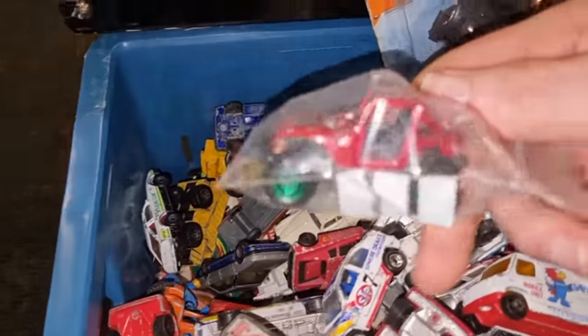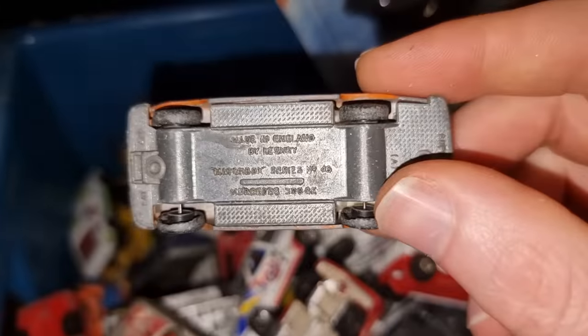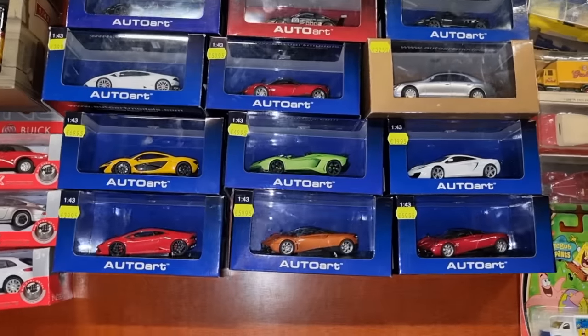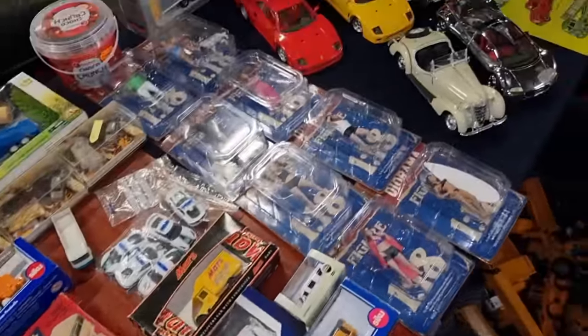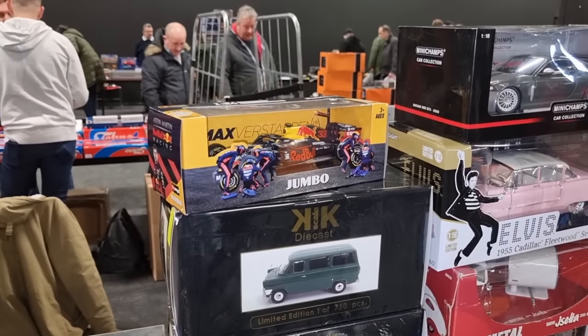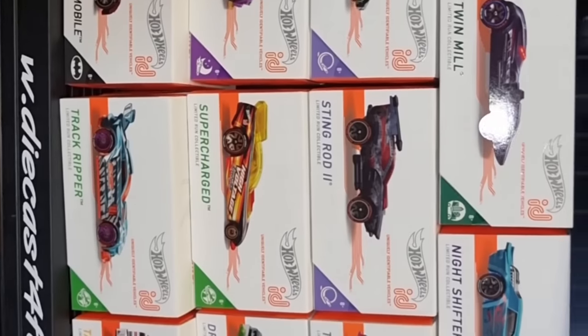Bus. I saw a Mess box a long time ago. Only this part is missing. Okay. Auto art models. Some Siku's over here. Some bigger scale. And Max Verstappen. Okay, some Hot Wheels ID. Still haven't found the Knight Rider.